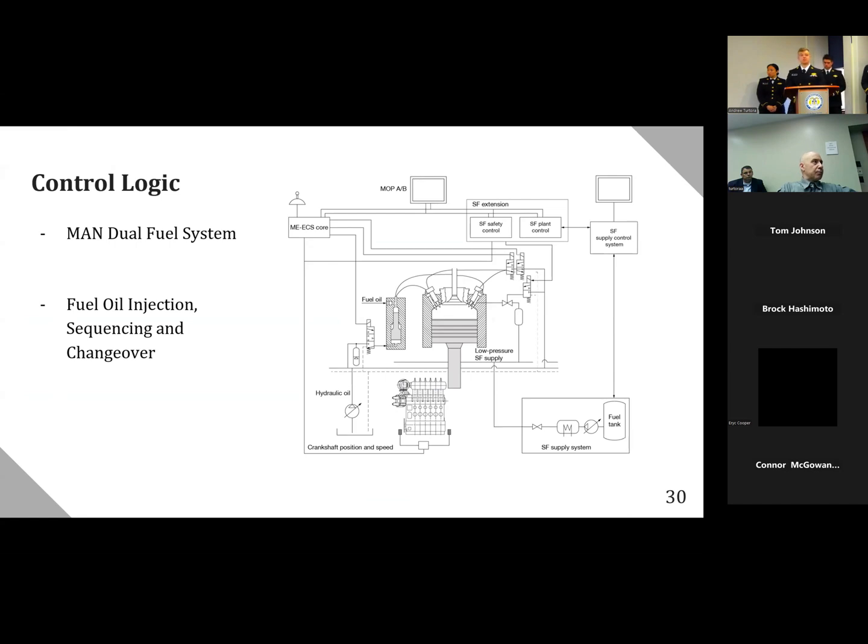The control logic system for the vessel utilizes 2 cores. One is the MEECS core, and the other is the SF supply control system. This is more of an operating control system that functions on the actual maneuvering of the plant versus, as people state later, their Kongsberg automation system, which detects alarms and monitors. But this actually controls the injection functions of the plant, such as the fuel oil injection, starting air injections, cylinder lube oil, those functions.